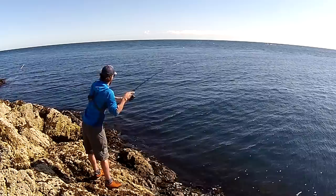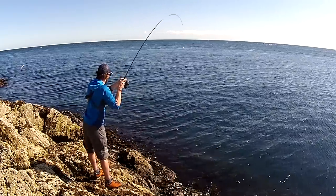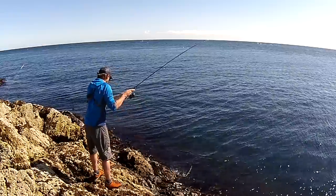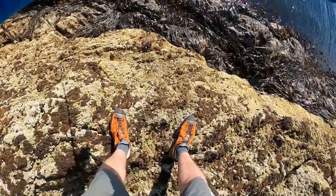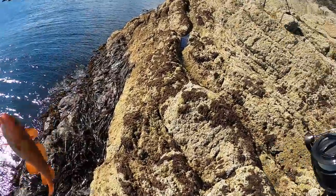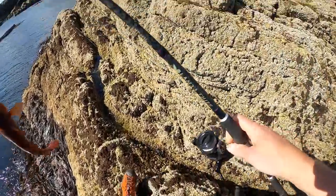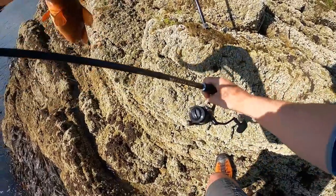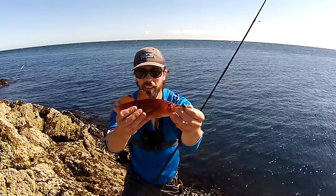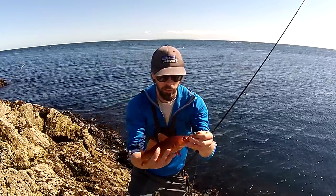Really fight with this. I want it out of the weed. A little codlin. Woo! God, look at the colour on that. He's almost luminous, this guy. Look at that, how orange that is. Awesome.